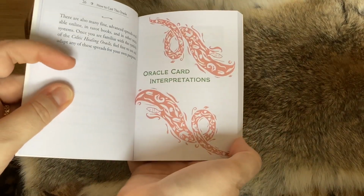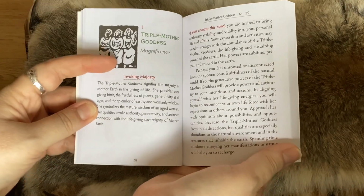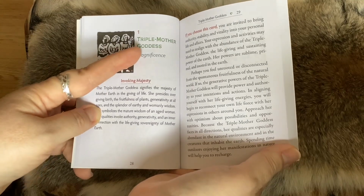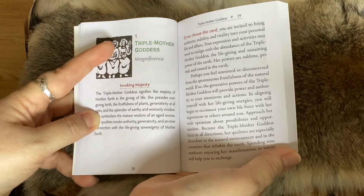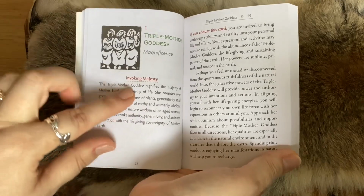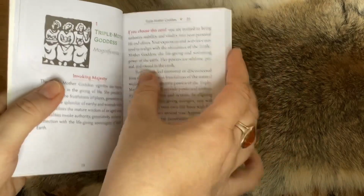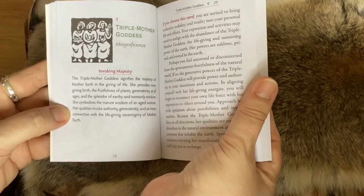And then we go into the oracle card interpretations. What we get is a small black and white picture of the card, and the name. This one is number 1, Triple Mother Goddess. Magnificence is our keyword. And then we have an invoking for each card. This one is invoking majesty. And if you choose this card, you've got all of this writing as well.